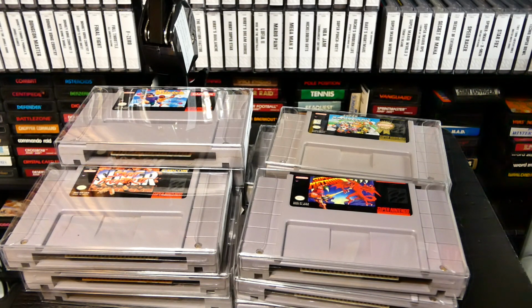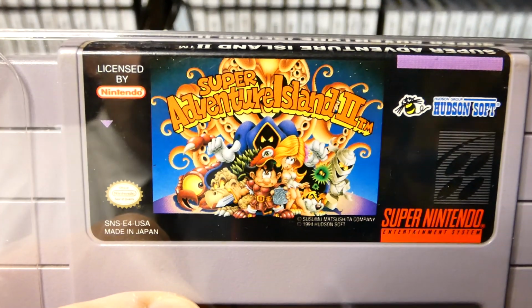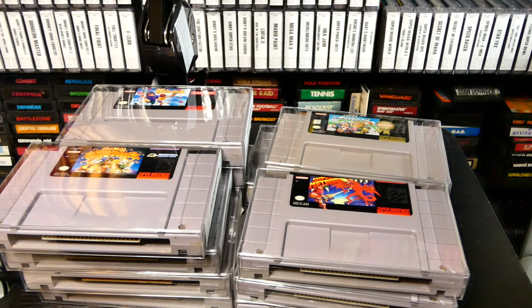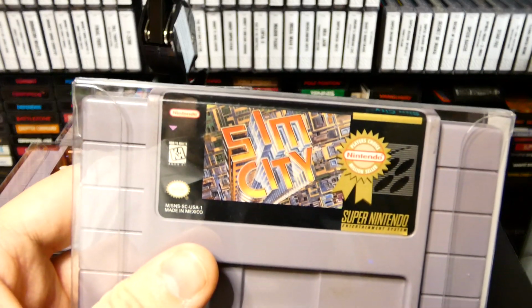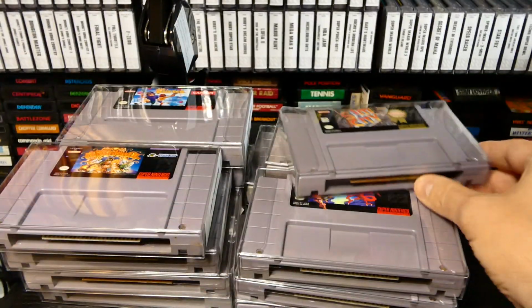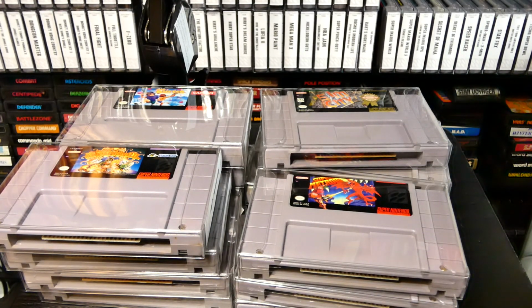And the reason why I never really played it too much is because I bought a huge lot from this guy. And now I cleaned all his games off, got them working, and most of them are mixed in with my games, and I still have not played pretty much anything that I bought from this guy. We have Super Adventure Island 2 by Hudson Soft. You can see that it's in really good shape. We have a nice old classic version of SimCity for the Super Nintendo, and it's a Player's Choice, which means it was quite a popular game back then.